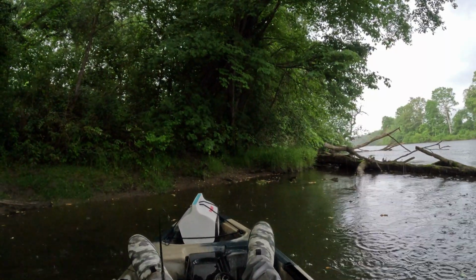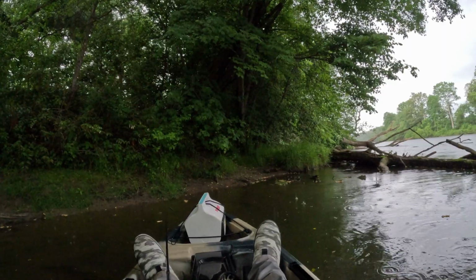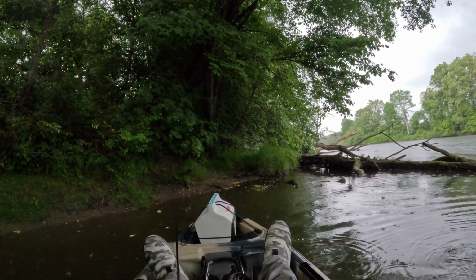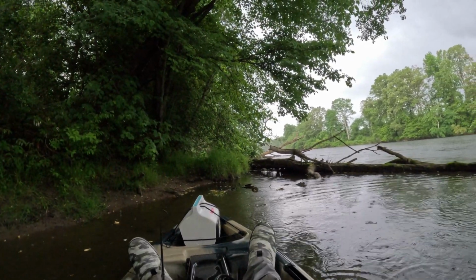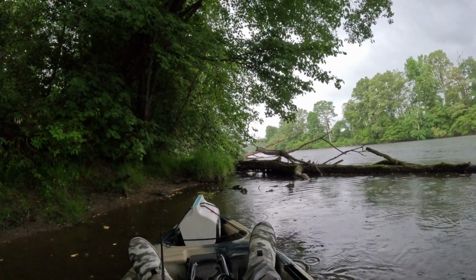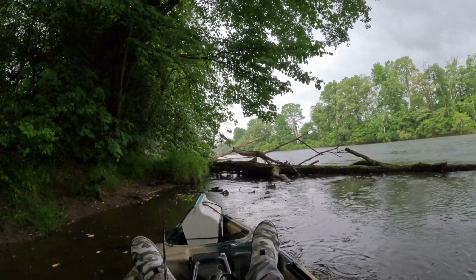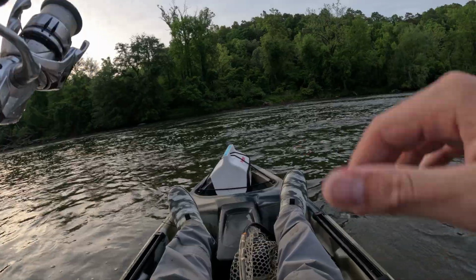Well guys, I decided to pull over for a second. It's raining pretty good right now. I just want to make sure my batteries don't get wet from my GoPro. Don't want to fry any of those today. I'm just going to chill here and see how it goes. I might go on down a little bit and find some better shelter, but it looks like it's going to pass over.